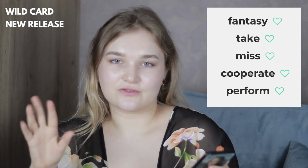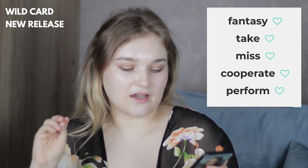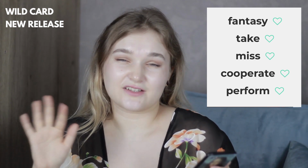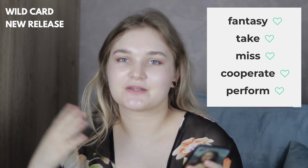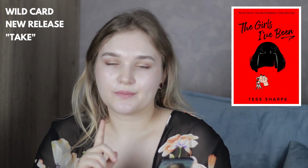Or I can do like a thriller with take, cooperate, kind of gives me a kidnapping plot. I know what I'm going to read and it's not a fantasy because that would have been a cop-out. I'm going to read The Girls I've Been by Tess Sharp. This is, I think, a young adult contemporary about bank robbery. And I think the robbers take hostages. The protagonist also is not as simple.